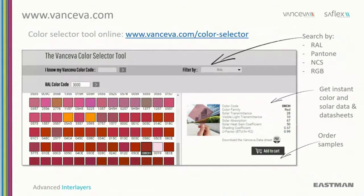Now that I have presented you the entire portfolio, I will show you how our website works and what you can do in the Color Studio. So Vanceva has its own website, and it's filled with plenty of information about the colors. If you would like to find the best Vanceva match for a RAL, a Pantone, an NCS, or a RGB color, there is a useful search function at the top. If you enter the code in the search, you will get directly the best match. The light and solar results of the possible solutions can then immediately be downloaded as a PDF, and if needed, samples can directly be ordered.